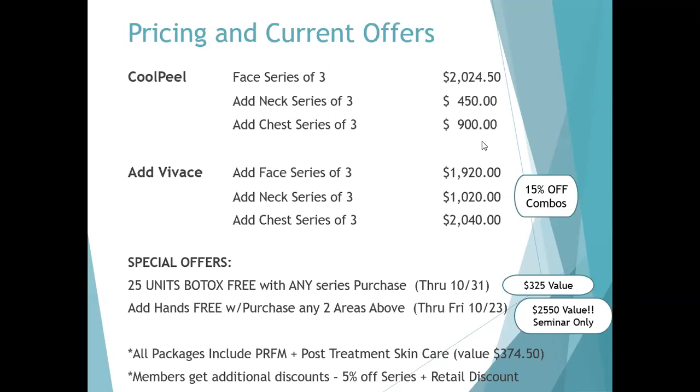Let's see. Are there any side effects? The two questions I'll answer real quick: Are there any side effects, and when can I wear makeup after the treatment? The side effects we pretty much already covered, but I think it's really good to go over them again. The only side effects you should really expect are redness and maybe a little bit of mild swelling.